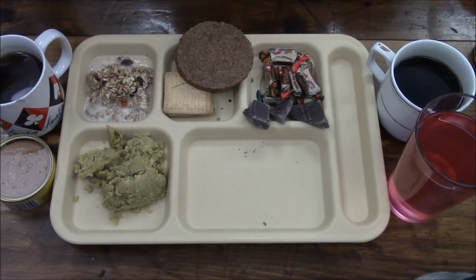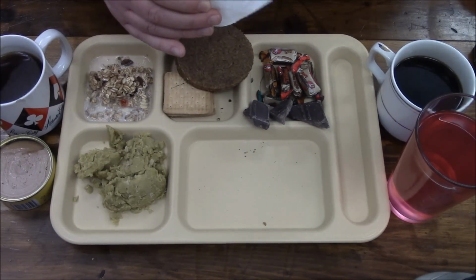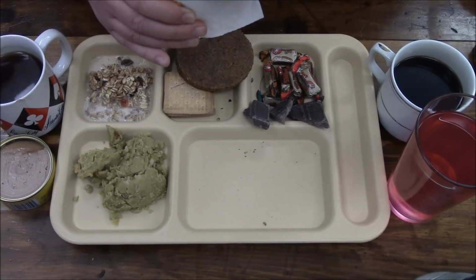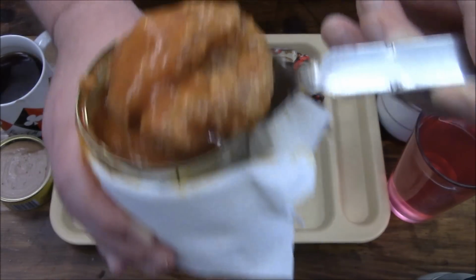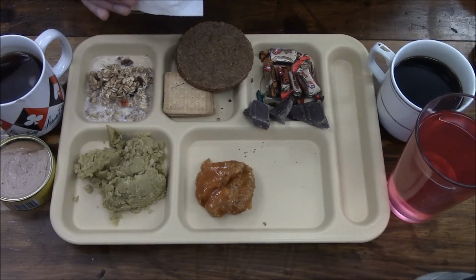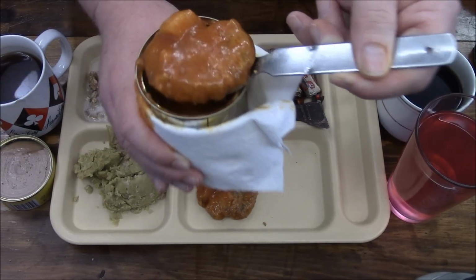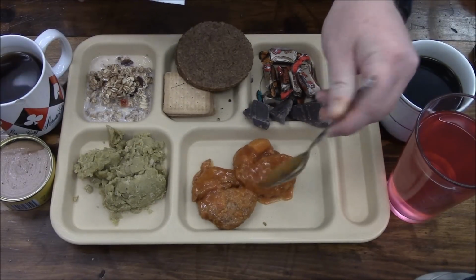Okay, and now for the last entree, the dinner part. This is supposed to be meatballs and tomato sauce. And look at that thing. Talk about a meatball. So plop some of these on down here with some of this tomato sauce, and that does look like a potato in there.